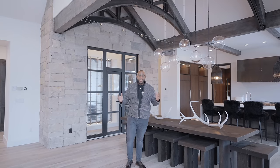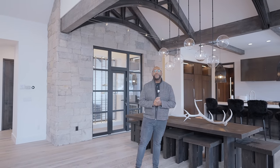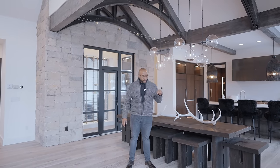All right, guys, so that does it for this tour of this beautiful mountain modern masterpiece in the Shock Hill neighborhood of Breckenridge, Colorado.